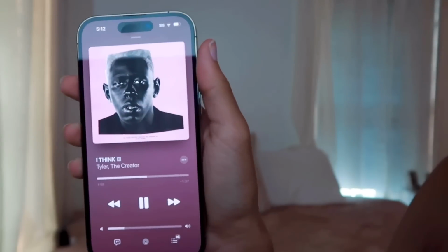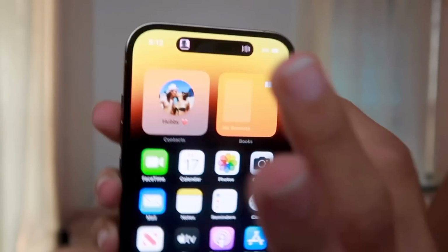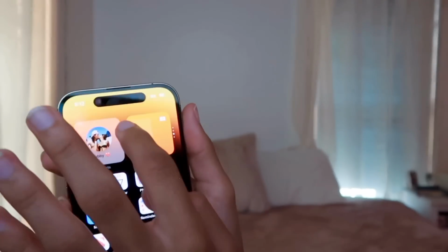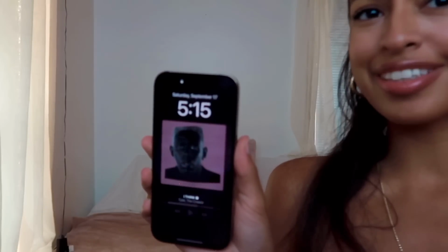All right, this is in the thing and then you get out. That's so pretty and cute. Look at the little aesthetic too. The little volume matches the color of the album cover. Oh my god, I love it. And then you just tap it like that. I love that. Look how pretty that looks. And then it dims and it looks like that.